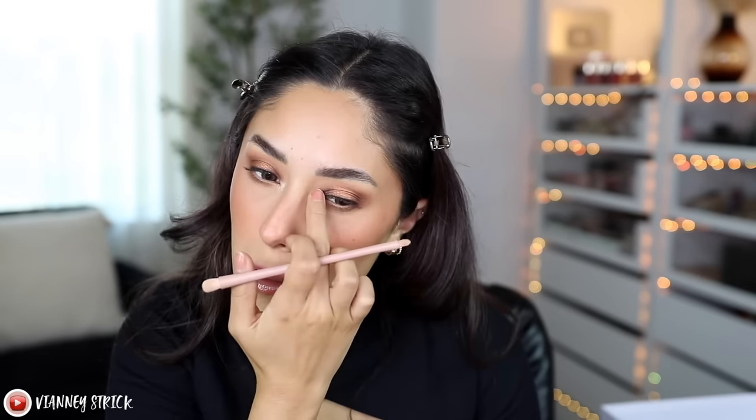Alrighty, guys, so I did go ahead and tightline a little bit, and I added just a little bit of black shadow on the lash line. I don't think we needed a lot of eyeliner. I want to make this just pop. So I'm going to grab the shade Half Baked and use it as my inner corner highlight. And I did wet this, but I'm going to grab Rocky on top to make it more gold. What's going on here? Maybe I wet my brush too much. Yeah, okay, here we go.